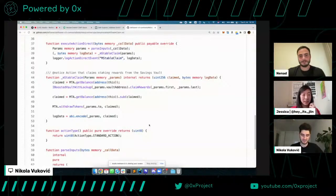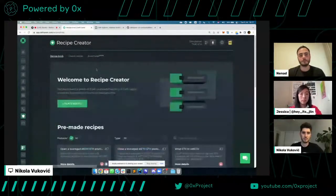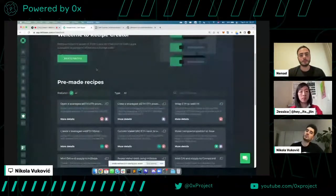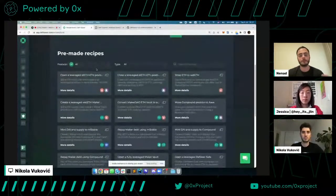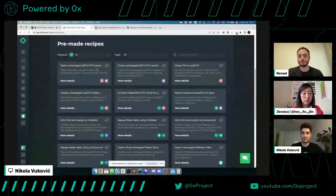So we talked about the front end part of it, the back end, and a developer tool that's available with the SDK. Is there anything that we haven't talked about yet? There's also pre-made recipes. For some users it may be scary to build their own recipe from the beginning. There are a lot of examples of pre-made, already useful recipes you can check out there.